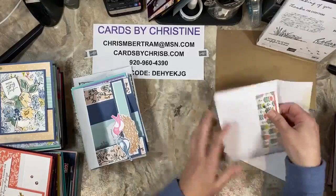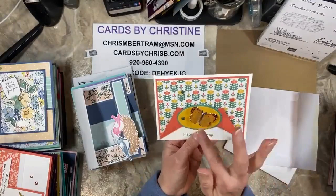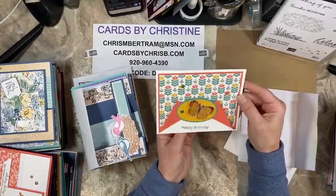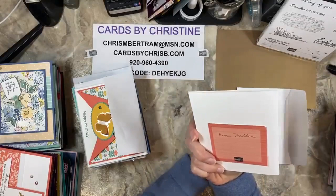This one is from Naughty Nancy. Woohoo. She even puts it Naughty Nancy. Oh, so this is like you cut it down the middle and then you just fold back the little flaps. It's perfect. And she's got some butterflies on here and some little blossoms on the inside. Very pretty. And then she's got some of the retired in color butterflies. Very pretty, Nancy.